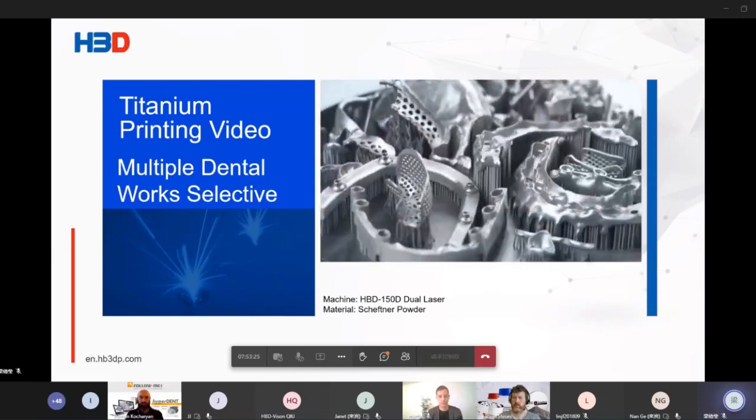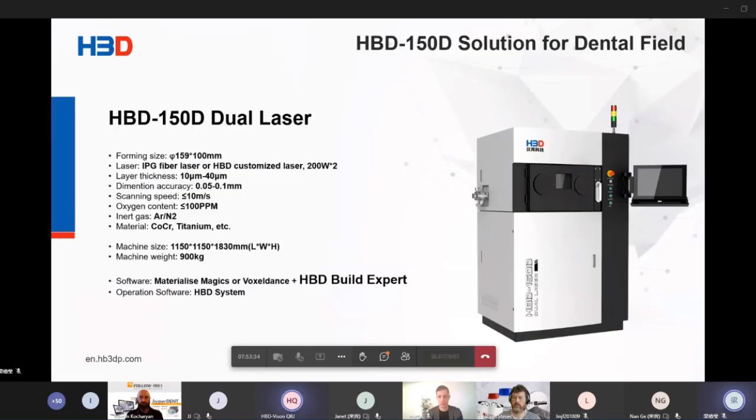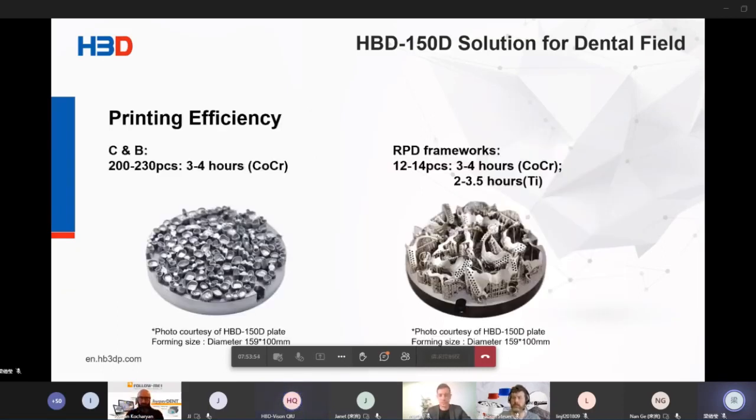In this video, we use the HBD 150D dual laser for printing. Let's see more details about the printers. The forming size is a diameter of 150 with a circular blade. And we have different configuration options, including laser, software, and material parameters, depending on the customer needs. With the HBD-150D, we could finish 200 to 230 crown units or 12 to 14 frameworks in 3 to 4 hours, depending on different parameters.